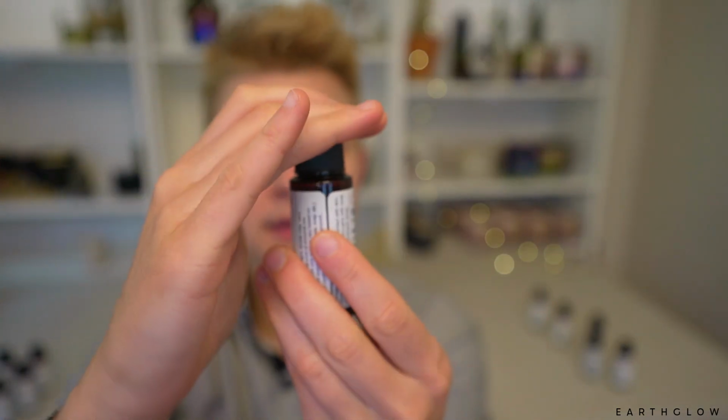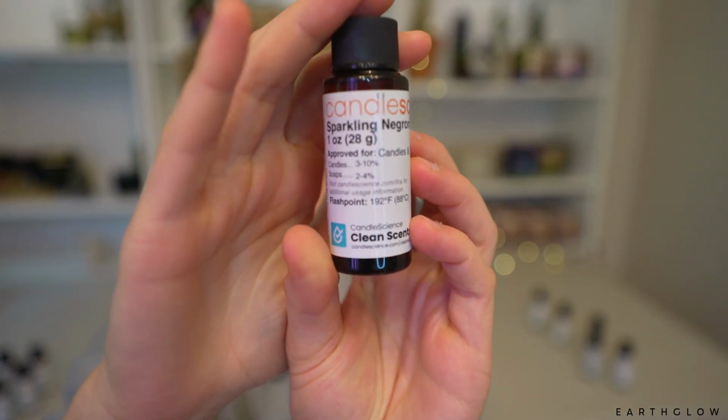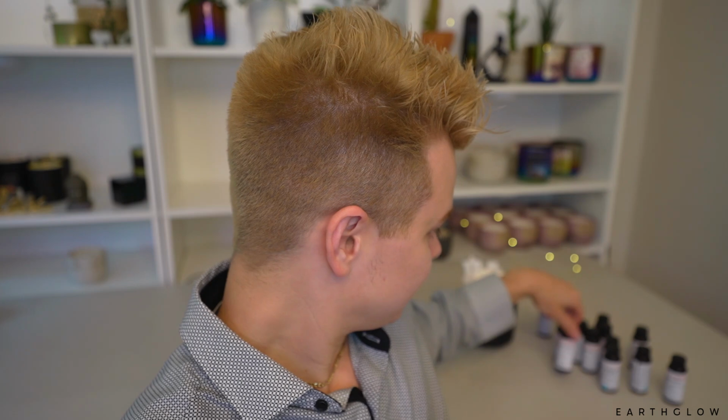And then last but not least, we have Sparkling Negroni. I don't even know what Negroni is. All right, so what should we start with? I think I'm gonna start with this Arctic Ivy.